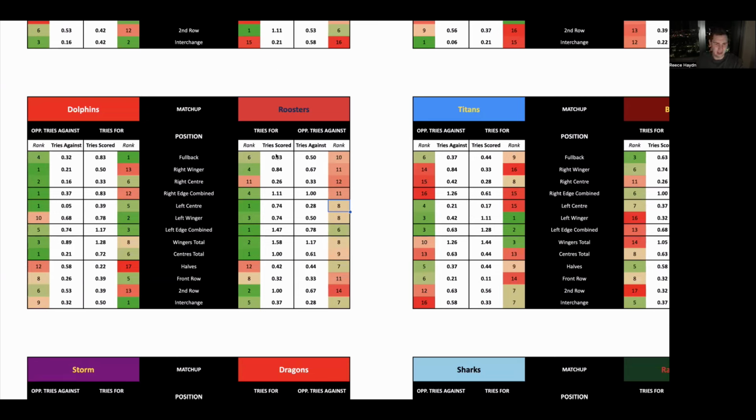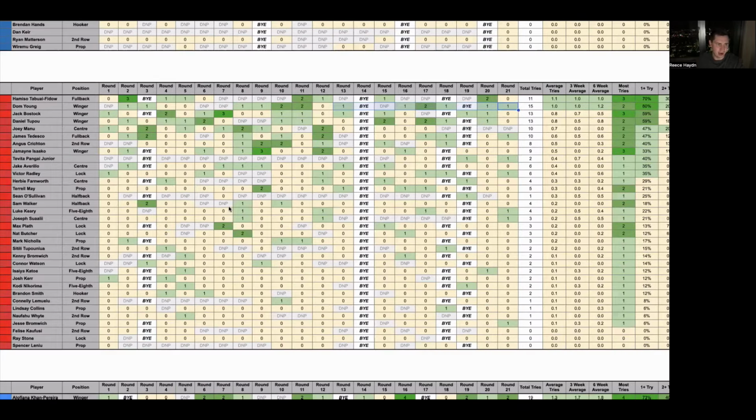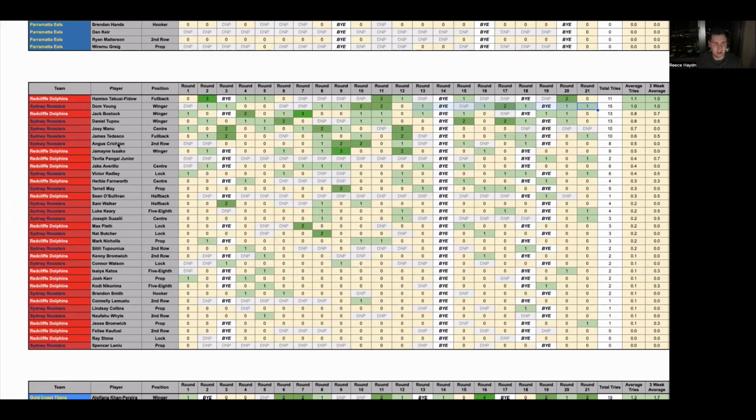The other ones that kind of stand out a little bit is left center for the Roosters. So Manu is a potential play, and then also the second row for the Roosters. Crichton, Radley, and Watson playing second row for the Roosters in this game, sorry. And they all are potentials of scoring tries, and it's just a little bit hard to pick.